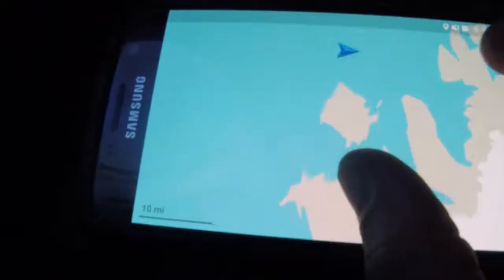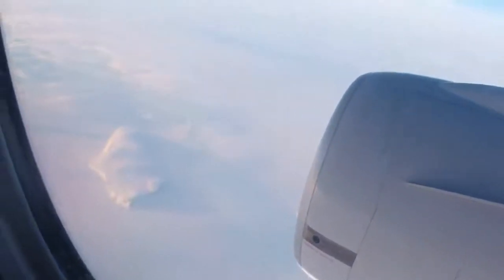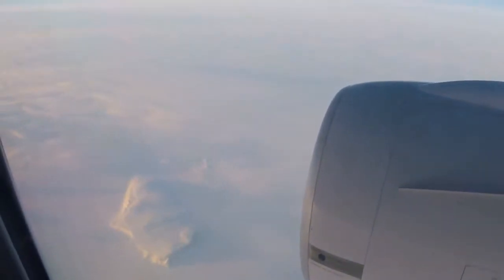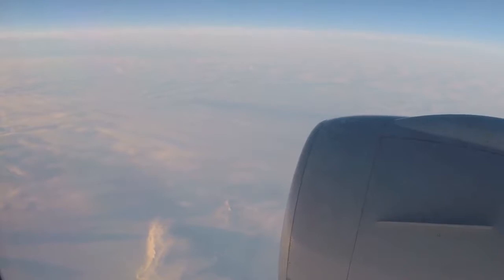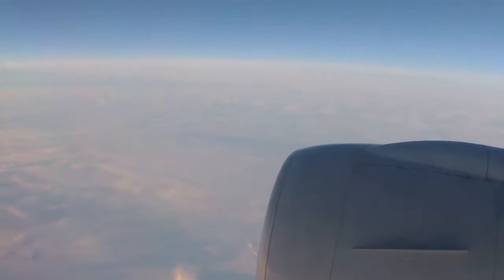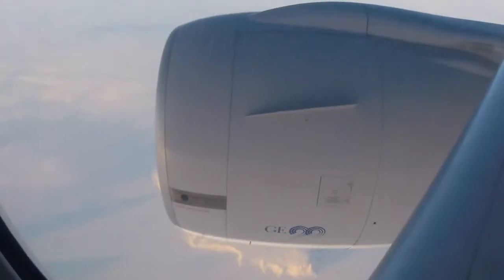We should have land coming into view on the right side now. Only 5.2 miles, and yep, here it is. I see it. First spotting of land ever in Svalbard. An island right here of Svalbard we are passing by right now.